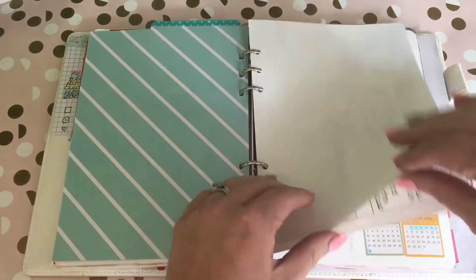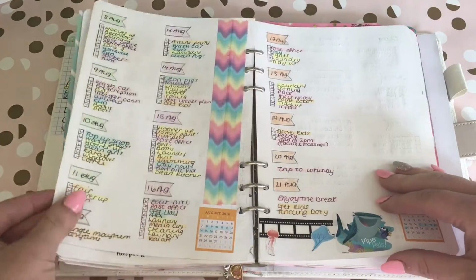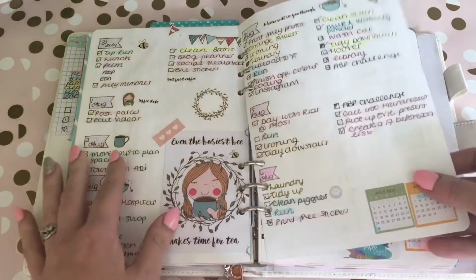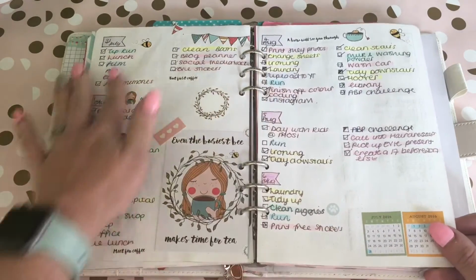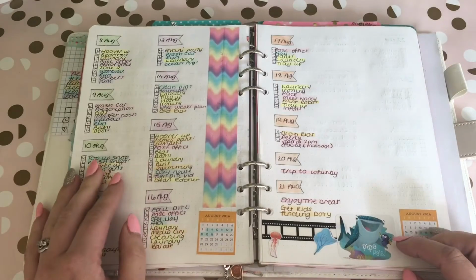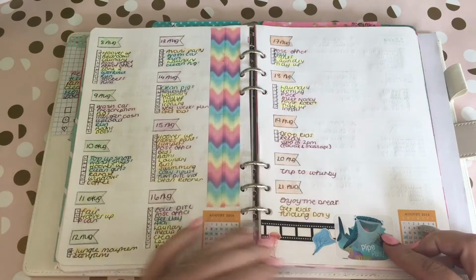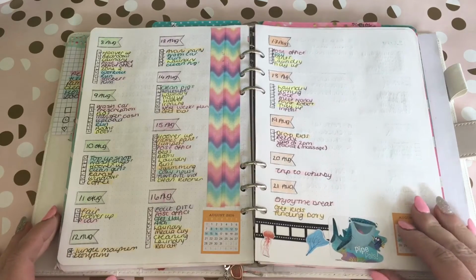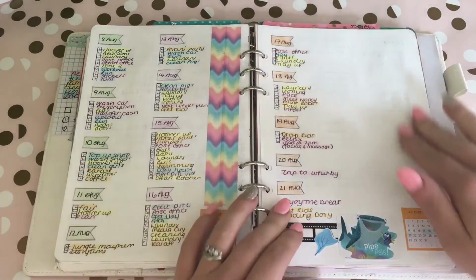Daily pages. This is just an example of some daily pages that I have done. They differ, so that was quite a decorated week with plenty of space. This here was lots going on, so I've got like nearly 2 weeks on that spread, and then a lot of free space there.